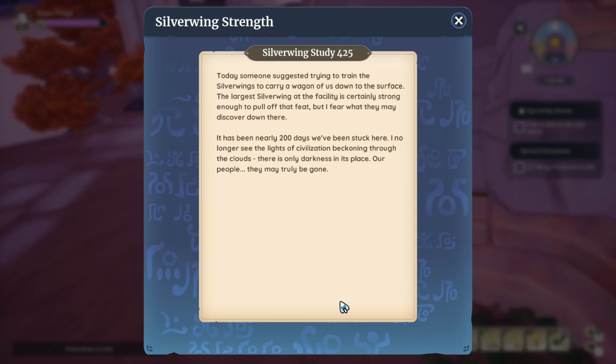Silverwing Strength. Silverwing Study 425. Today, someone suggested trying to train the Silverwings to carry a wagon of us down to the surface. The largest Silverwing at the facility is certainly strong enough to pull off that feat, but I fear what they may have discovered down there. It has been nearly 200 days we've been stuck here. I no longer see the light of civilization beckoning through the clouds. There is only darkness in its place. Our people, they may truly be gone.